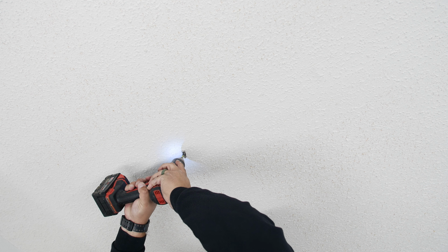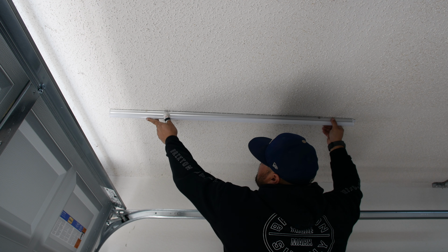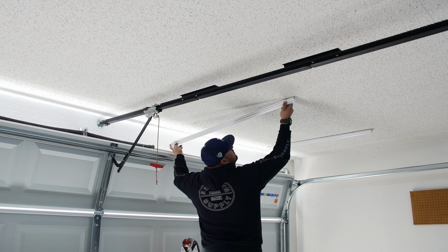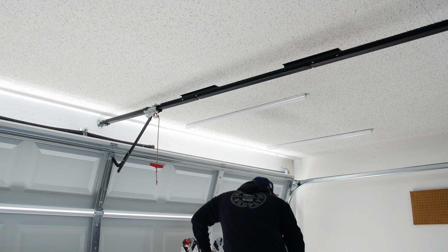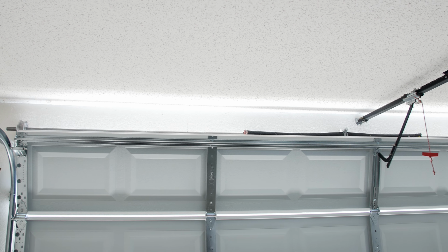All right, and let's go ahead and snap on our first LED light. There's the first one. All right, so we're done with the first set. I think the spacing came out perfect. It's perfectly spread in the garage, which I think is gonna light the heck up.